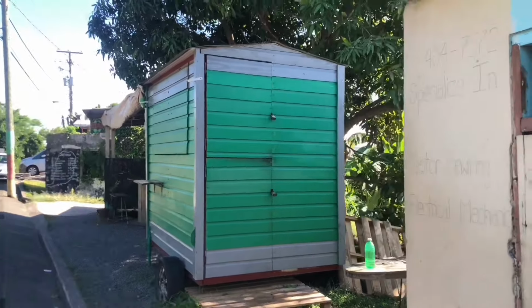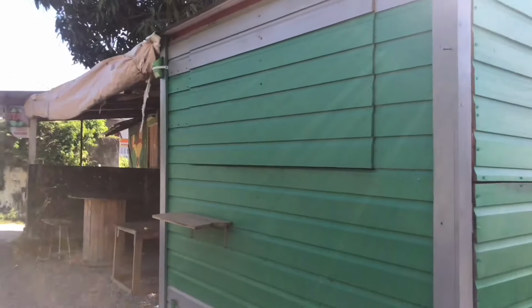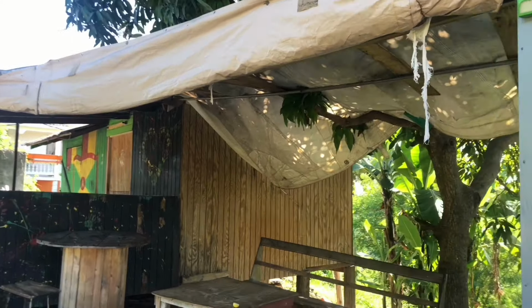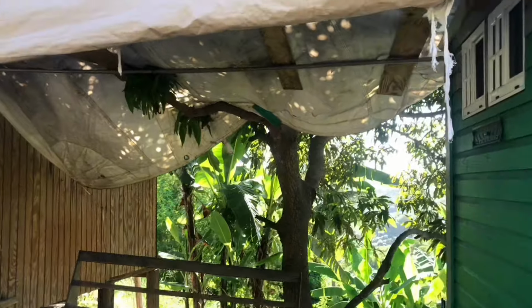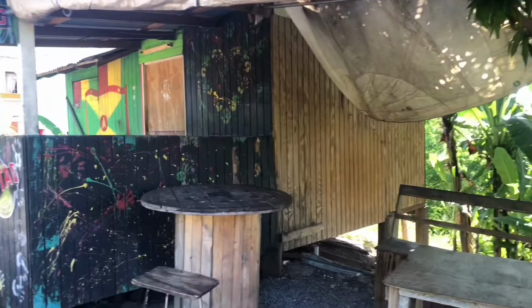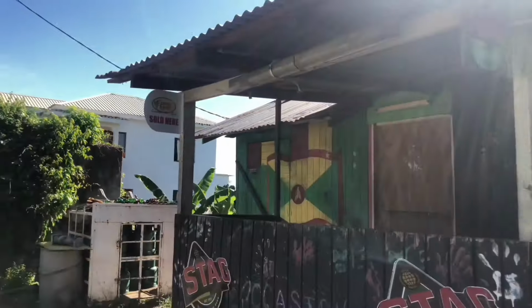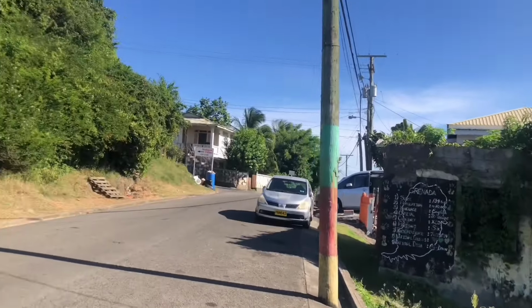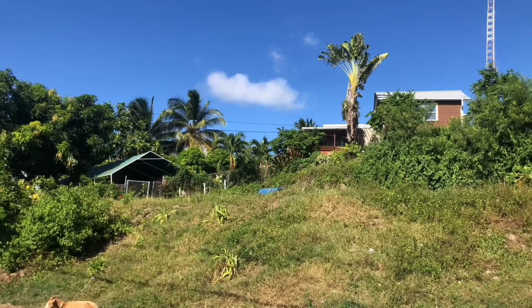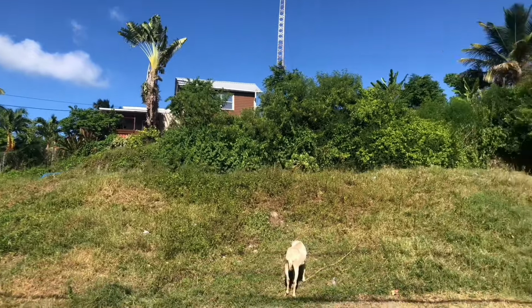Over this side, there's a nice little outdoor shop. Probably somewhere that they would chill and play games and stuff in the evening time. Seems to be a bar as well over this side. Over here is an empty land, but behind it there are a few houses, as you guys could see over there.